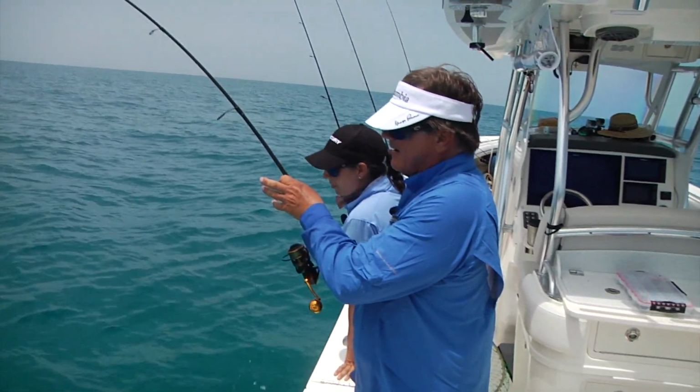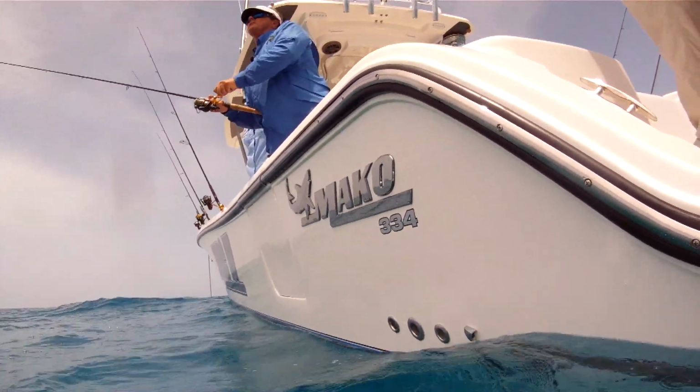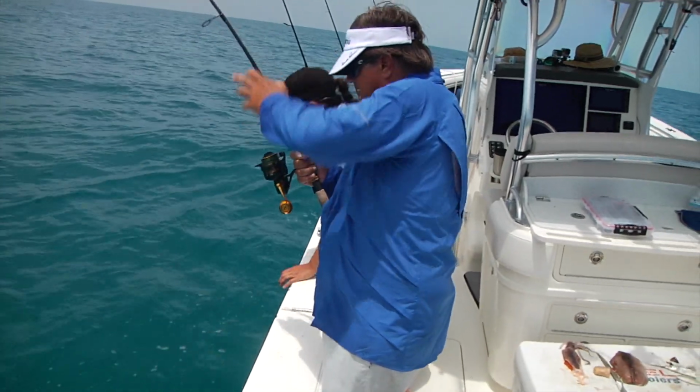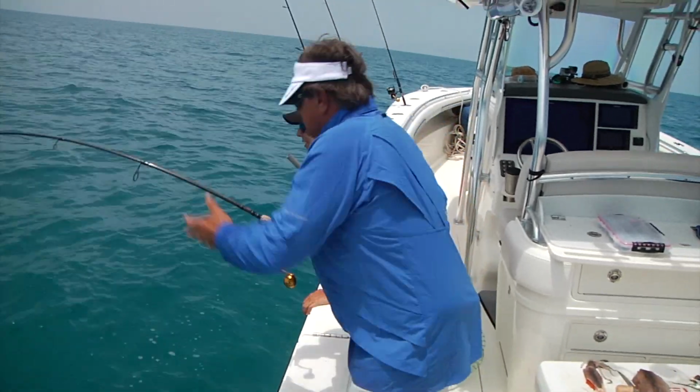I kind of knew it was a mutton just because muttons and groupers fight differently. Muttons do run more and dig deep. And sure enough, we saw color, and right when we saw that pink tail, I'm like, George, you got a mutton. Let me get the landing net. And it was a beautiful mutton on light tackle, and it definitely made our day. And the recording we saw on the screen confirmed our suspicion that it was mutton.